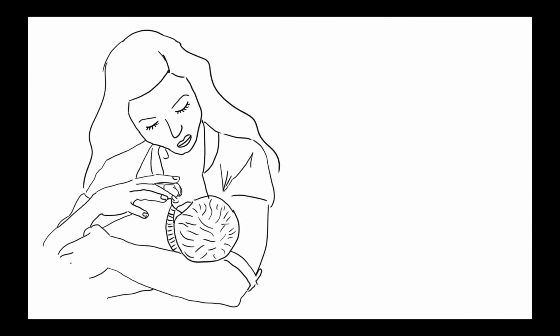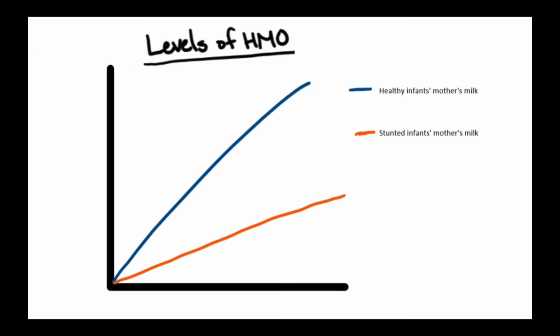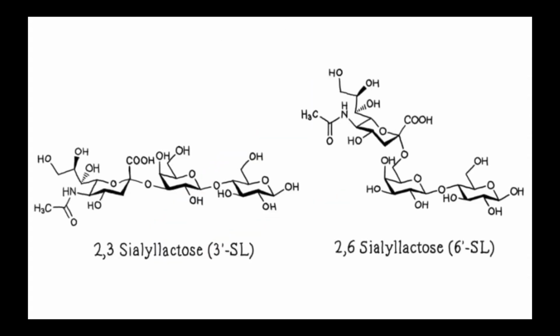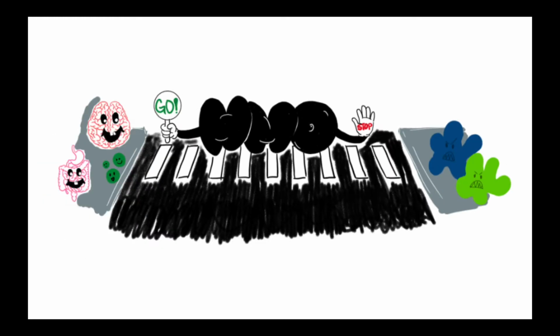They examined the molecular makeup of breast milk and saw that the healthy infant's mother's milk contained higher levels of human milk oligosaccharides, or HMOs, while that of the stunted infant's mother had lower levels. HMOs, which are carbohydrates, one of the 4 types of macromolecules, are known to support resistance to pathogens, gut maturation, immune function, and cognitive development.